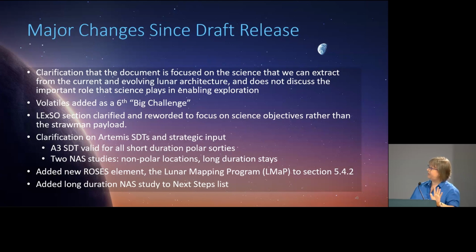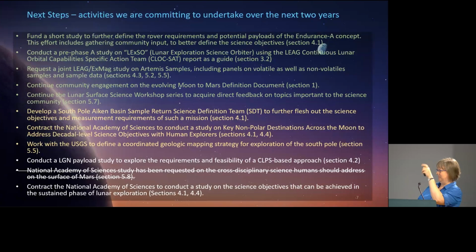Next slide. The next steps list, to me, is probably the most important part of this document. So at the end of this strategy document, there is a list of all the things that we are committed to accomplishing over the next couple of years before the next iteration of the strategy comes out that will help us make progress on that strategy and decide what directions to go.